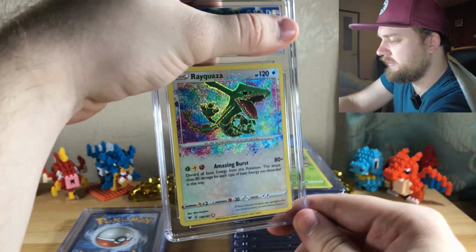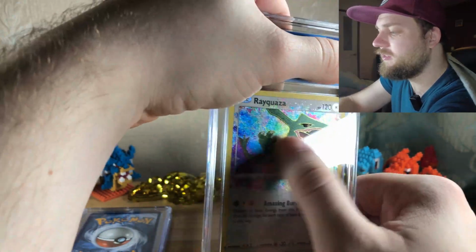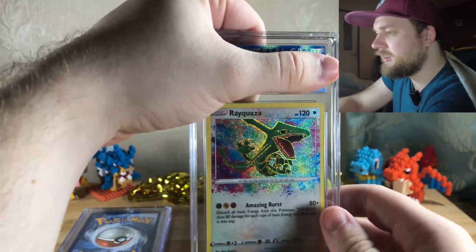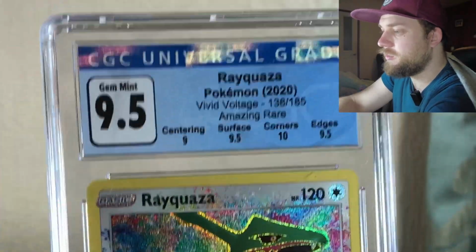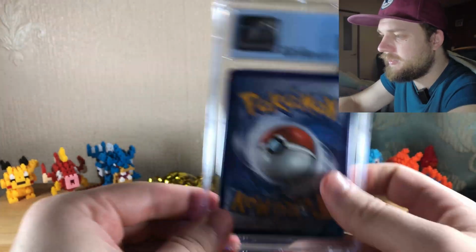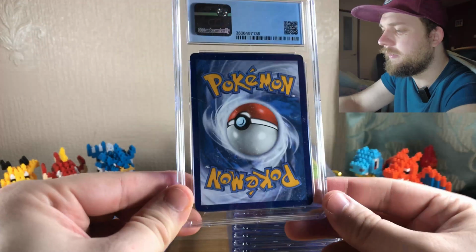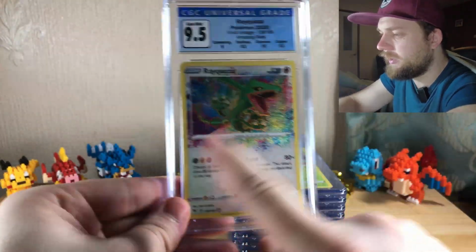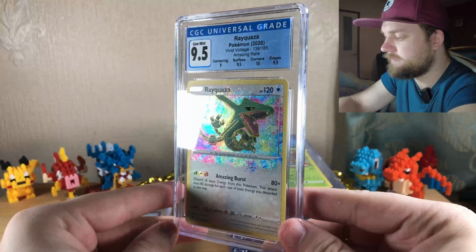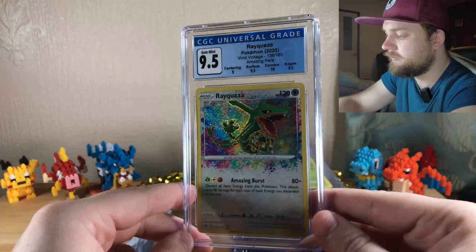And here's the Ray Boy. I've got no idea, to be honest with you, because everything I've thought so far has been out the water. How many 9.5s have I had? Right, so let's just reveal it. Oh, would you look at that? 9.5. I think it's a little bit harsh on the centering, but again, they're going to be measuring it properly. I can see it's a little bit off top to bottom there. And on the front, it's a little bit off left to right, so I understand that. But yeah, 9 on centering, 9.5 surface, corners 10, edges 9.5. All these cards pretty much, so far anyways, bar the one that I said wasn't, have been pack fresh as well, pulled by me.